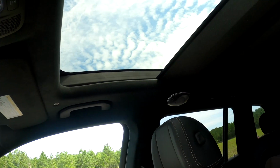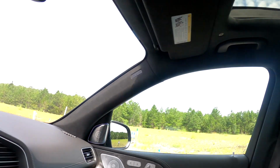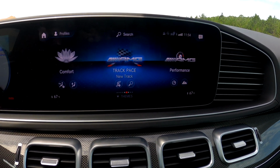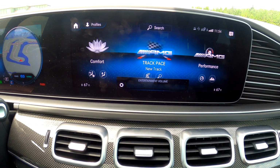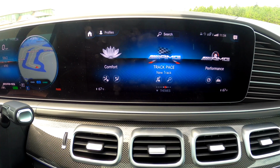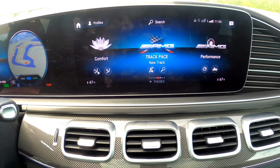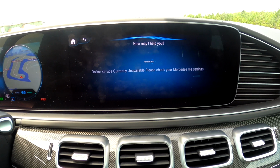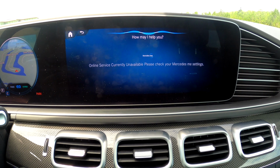There you go, it's opening the sunshade for the panoramic roof. But some of the stuff might be a little gimmicky at times, but I think it's a nice, helpful feature when you just want to access something quickly, like instead of going deep into the menus. Like, for instance, turning on your massage seats. You know, I can just go, "Hey Mercedes, how may I help you? Turn on the driver's side massage active seat."